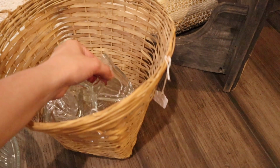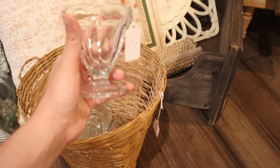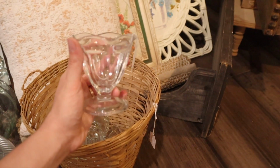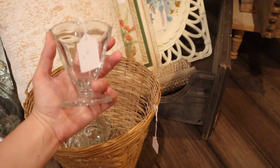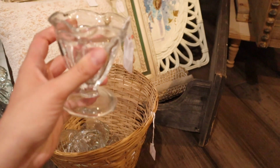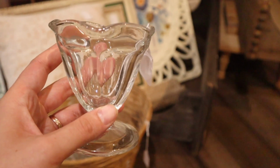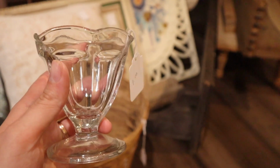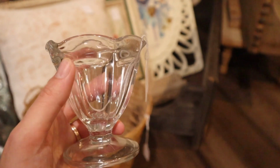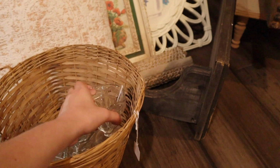And then in the center here, I have these cute little parfait glasses. So I think these are adorable. I actually purchased some of these for myself back in the winter, and I think they're super cute. So that is what this looks like up close. I think I have at least 4, maybe more of these. Actually, I think I have about 10 of these in different styles. So those are really cute.